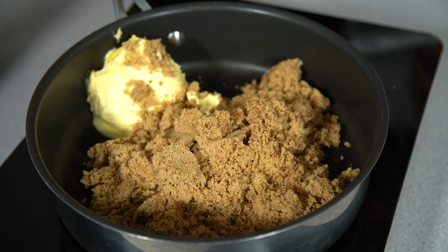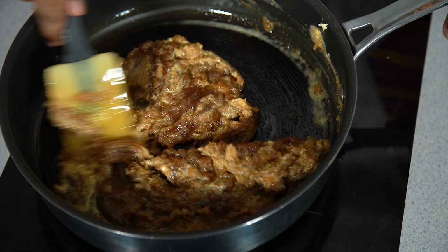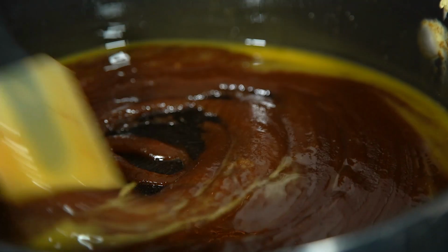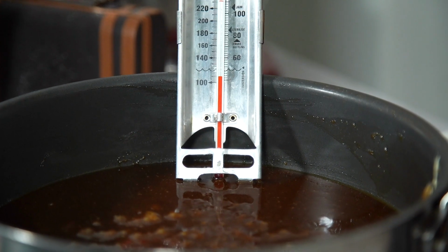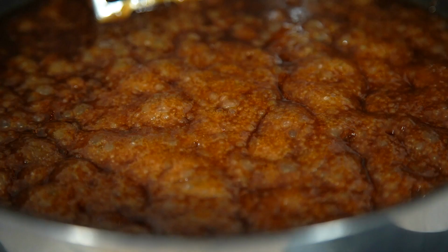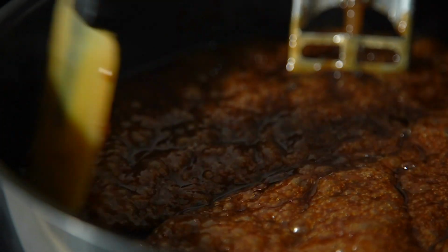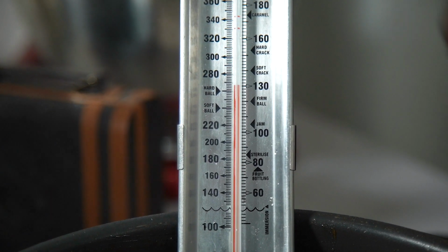Now, as I mentioned, this is only going to take 3 ingredients and the rest are flavourings. Place your pan on a medium heat and then add in your sugar and your butter. You can then stir this together until it's well combined and then place a sugar thermometer in. We want to bring this up to the boil until it reaches 125 degrees Celsius, which is the hard ball stage. Keep swirling around to make sure you get a nice even cook, and then once it hits temperature, you want to remove your thermometer.